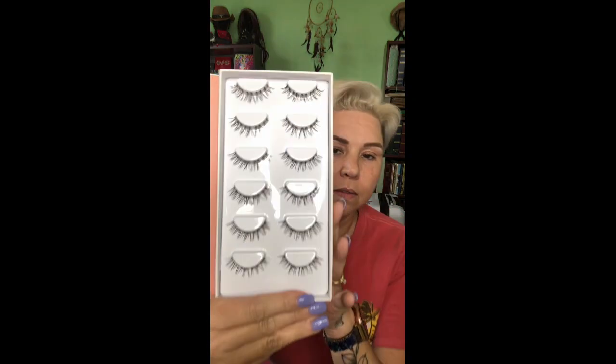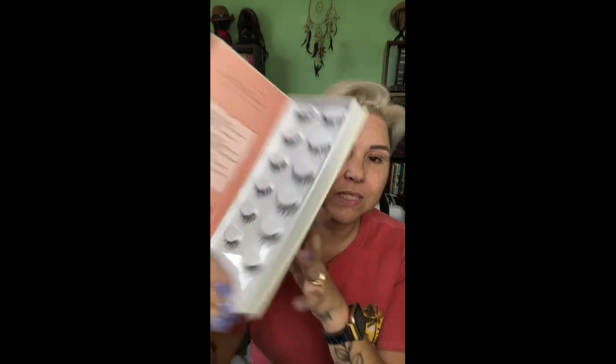So these are the Poppies. They are a kind of a cat eye. I don't have the specifications on me, but they're kind of a cat eye, a little bit. I'm excited to try them. We'll see. And I did buy some shorties, which is so funny because I love lashes. I love them because they're a little bit more dramatic, a little bit more in your face. But these shorties I really liked for just a natural look.